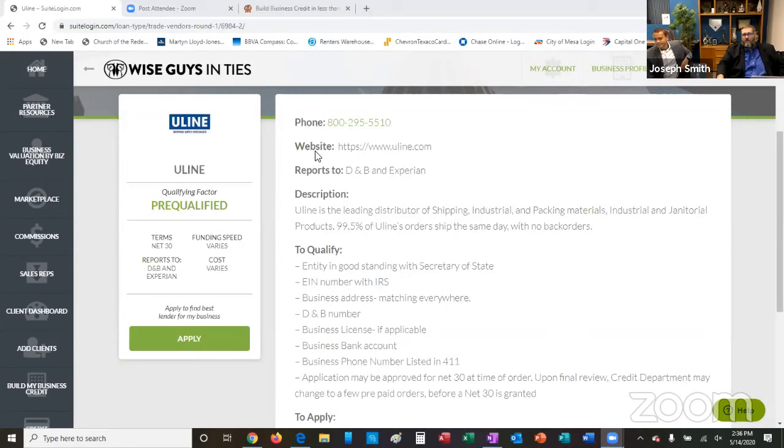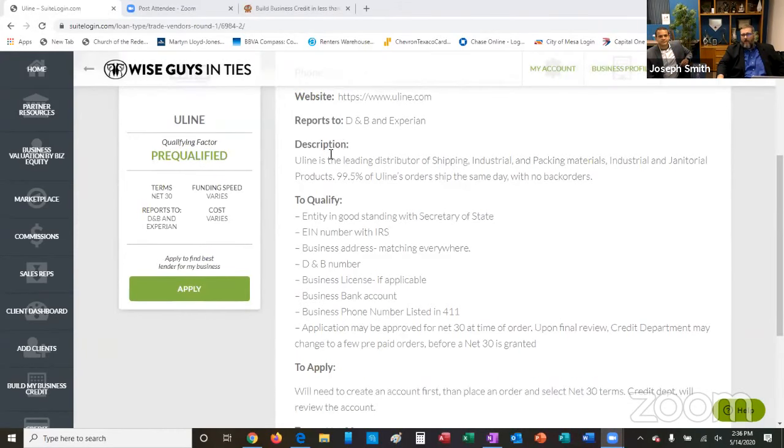Now, one of the businesses everybody has usually heard of is Uline. That's how you get a trade account. They have packing materials, industrial and janitorial supplies. Good place to order your hand sanitizer, your face masks, and your toilet paper, right? They have all of these products there. But look, here are the underwriting guidelines.